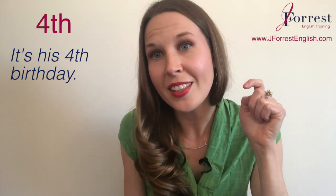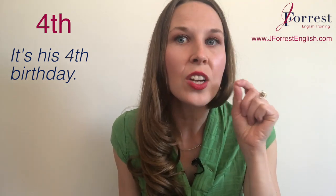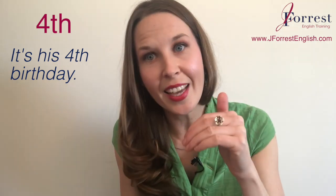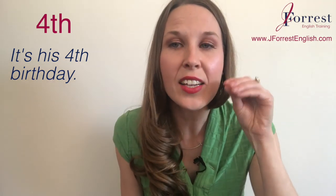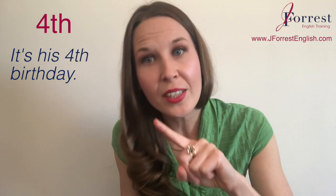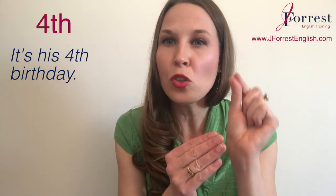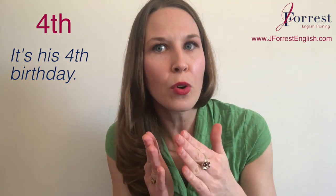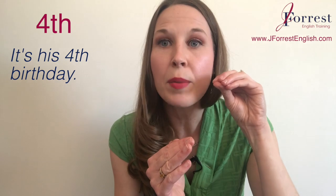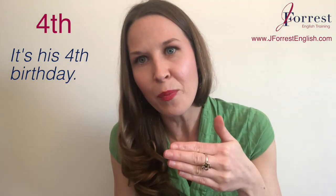Fourth birthday. So notice, I stick my tongue out, but not very much. Fourth birthday. But I don't go th. I don't do that. Okay? So I go fourth birthday. So there is going to be a little stop, and there's going to be a slight pause before you go to birthday, but there isn't going to be a big th in the middle. It's his fourth birthday.